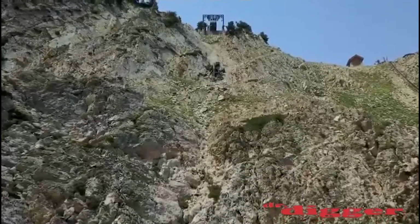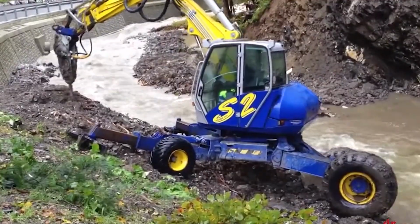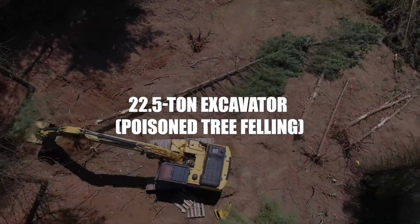It's still gripping the rock like it was built for cliffs. That's how you stop a landslide, but now let's bring in a different kind of destruction, the kind that starts in the trees. This is a 22.5-ton excavator for poisoned tree felling.